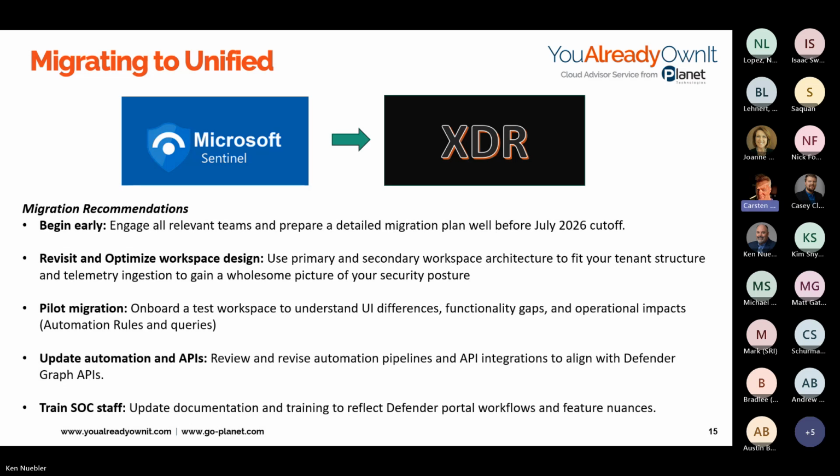Pilot migration. You can, of course, play with data and connect a random or test or a secondary workspace to XDR to understand what happens with it. So if you have a Log Analytics workspace already today with Sentinel, not your primary Sentinel, you can pull that into XDR and run scripts and queries and understand how things are working and differences in the UI. So I would start doing that as soon as you can.